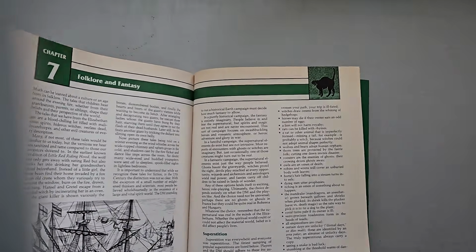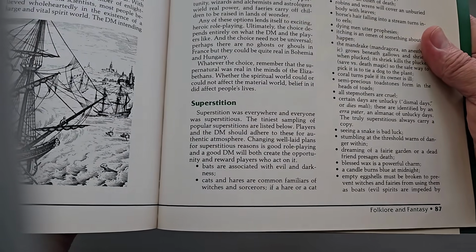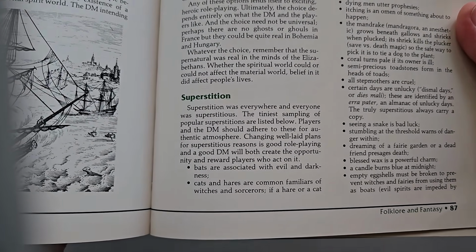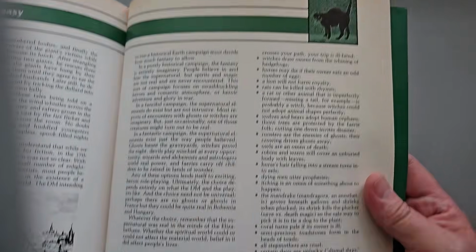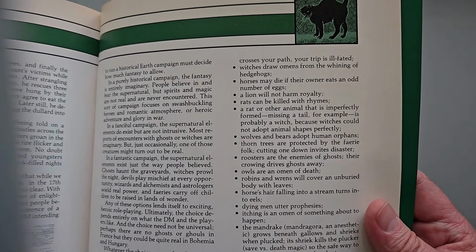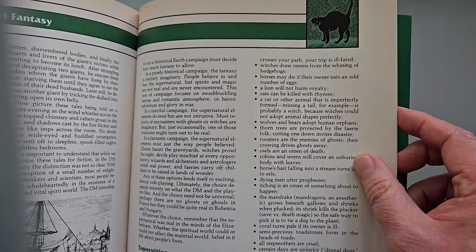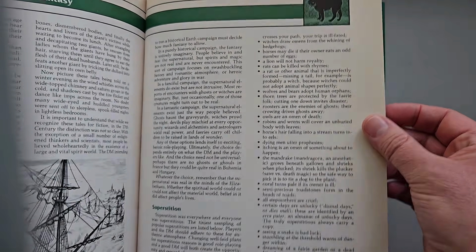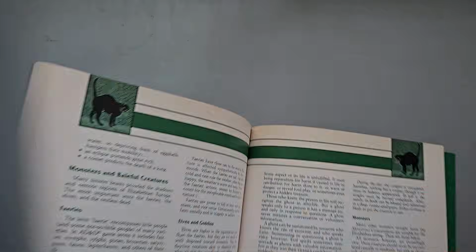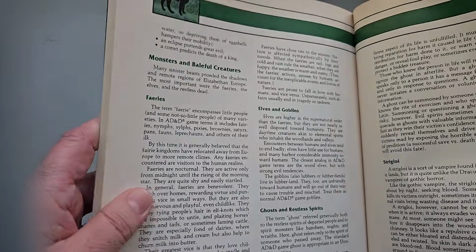And then the section on folklore and fantasy, and very specifically the section on superstition. This is fantastic. I love this kind of stuff. Things like bats are associated with evil and darkness. Cats and hares are common familiars of witches and sorcerers. If a cat or hare crosses your path, your trip is ill-fated. Witches draw omens from the whining of hedgehogs. Horses may die if their owners eat an odd number of eggs. All these different superstitions. I put stuff like that in my daughter's game. I think it's really, really fun. I asked the players to tell me what's a superstition that their character has.